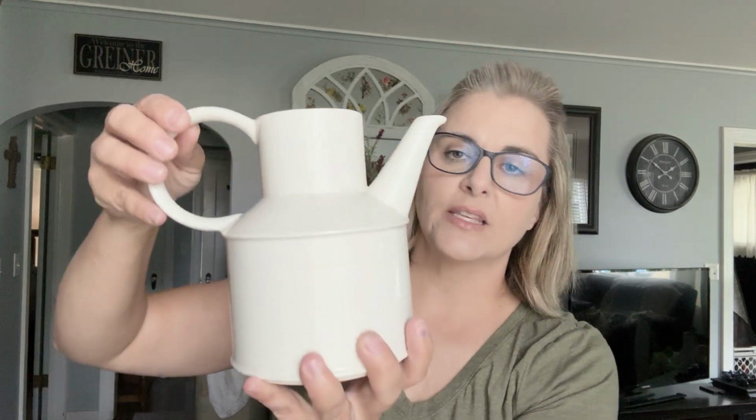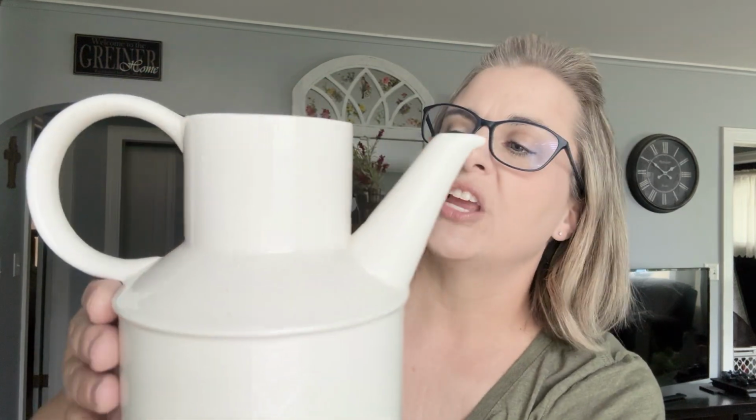And this is a Made in England teapot. It is missing the top, but I love putting florals or greenery in there. Thought this was an interesting shape, great size handle. It's beautiful and no chips or cracks. It's in great condition, and I paid $5.99.